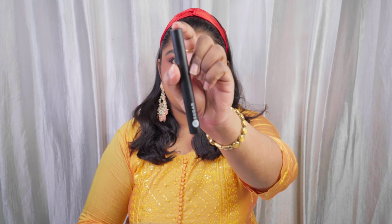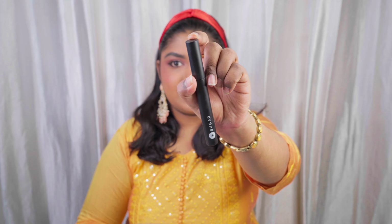So next, the last step, and it's the mascara from Sugar Cosmetics. It's the Lash of Titans mascara, and this is one of the mascaras I have been liking so much lately. This is a pretty good mascara, guys. I love the way it lengthens and volumizes the lashes so well in just one coat. You won't believe me, but you'll see just now.